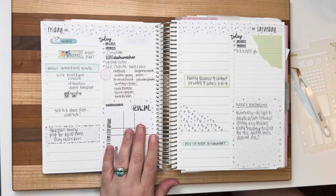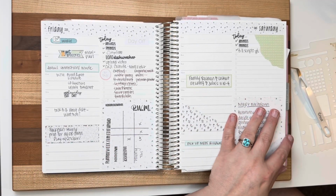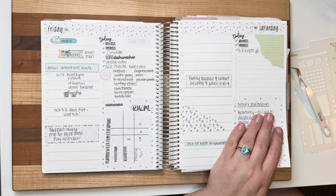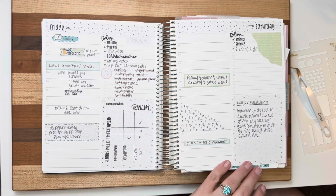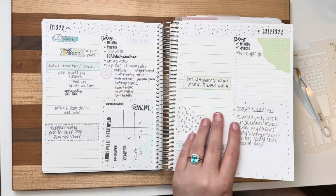But it does end up being really utilized very much. I put a to buy list right here. I just stuck it in there. This, I had a major meltdown that day, and so I was making a note of that.